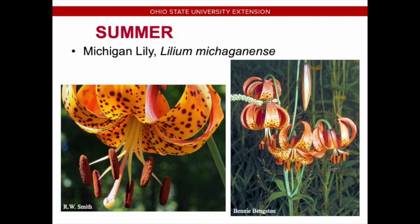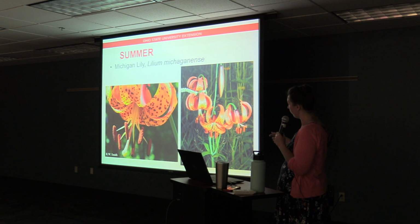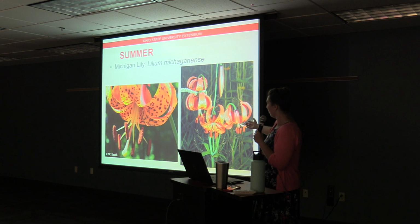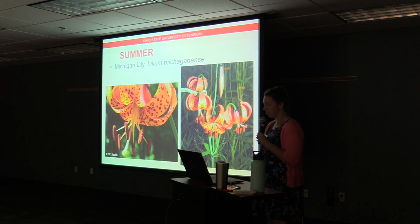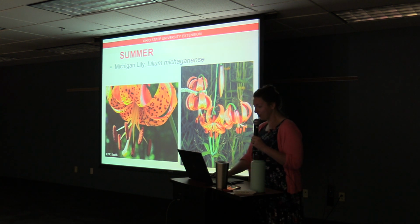Blooms June to July, likes moist, cool conditions in sun, part shade, and shade. This is going to attract hummingbirds, moths, and butterflies. And who cannot get over just this exquisite design here on the lily? It's just absolutely beautiful. And again, the fact that it is native. Oh yes, it grows here.